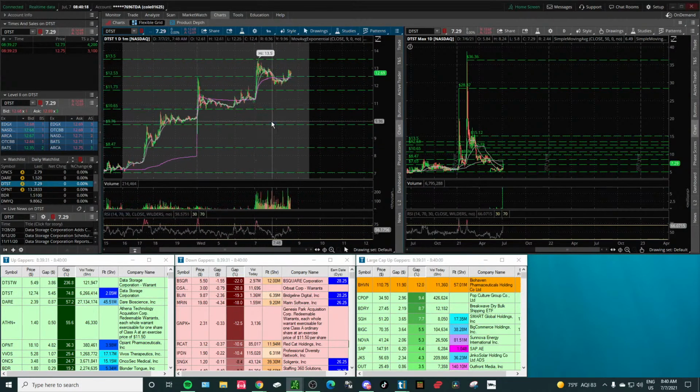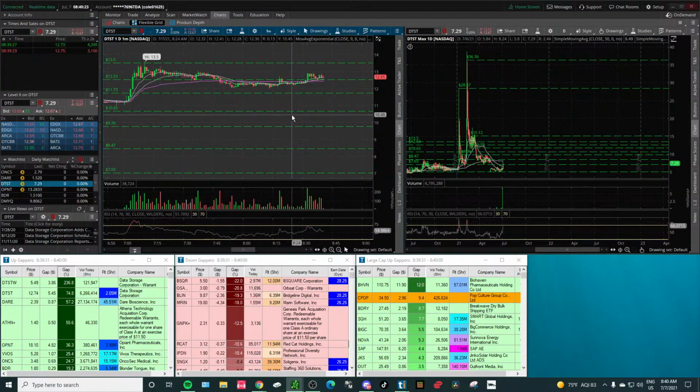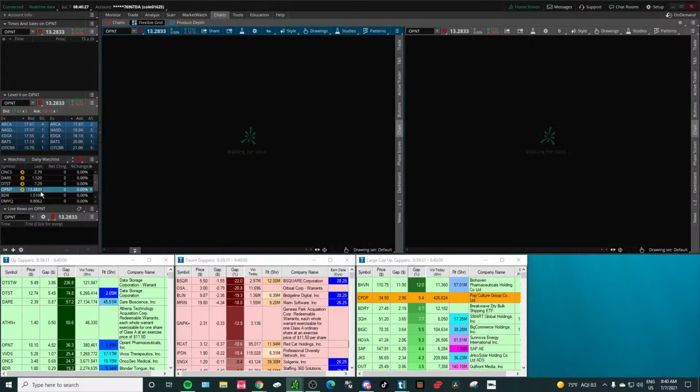Sometimes Thinkorswim doesn't let me zoom, which I absolutely hate. I hate it so much.